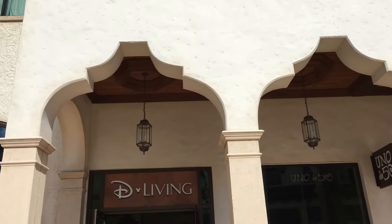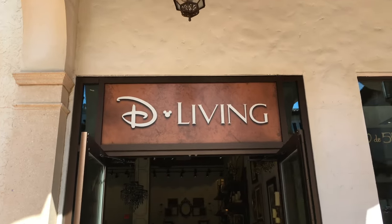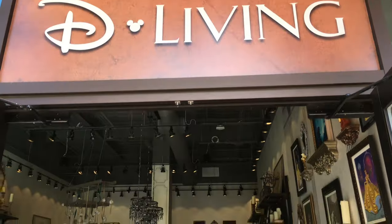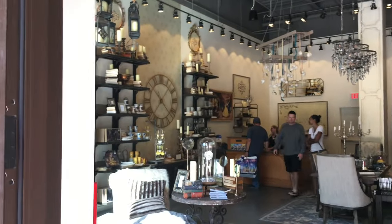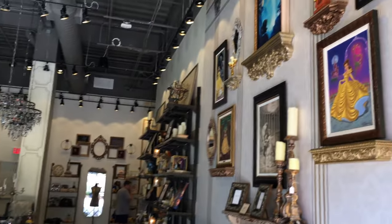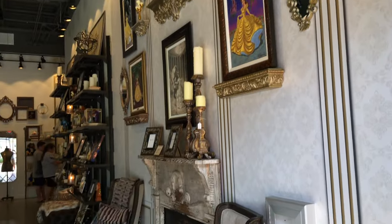And here you'll notice that there's no audio due to some copyright issues with the music that's going on in the D-Living store. They've got a Beauty and the Beast soundtrack playing because in the store you'll see a lot of Beauty and the Beast merchandise. Obviously they're trying to plug the new movie, which is out now and is getting great reviews and great box office success. So they've got some beautiful paintings and different merchandise based on Beauty and the Beast in the store.